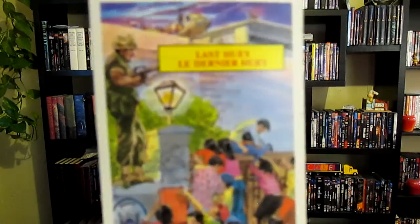Well, I did grab one. So this is Vietnam. It's actually printed in Canada, so it has Canadian French on there. So we'll go through it real quick. We have the last Huey when they're coming through the city getting Americans out. A painting of Ho Chi Minh.